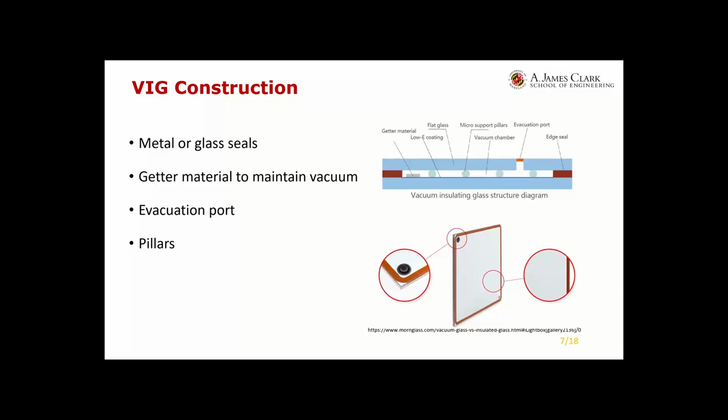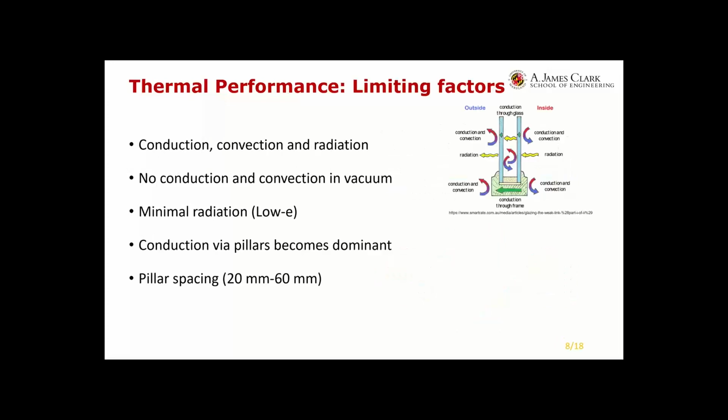If you see the second picture, it is a typical VIG. On one of the corners, you will see the vacuum port. On another corner, you may see something called getter material. Getter material is another material, like a pure metal, and it will keep acting as a pump so that any molecule of gas that comes out of the glass throughout its life can be absorbed back into that getter material. Otherwise, if you don't have a getter material, you lose vacuum again within a minute or so. So VIG is dead.